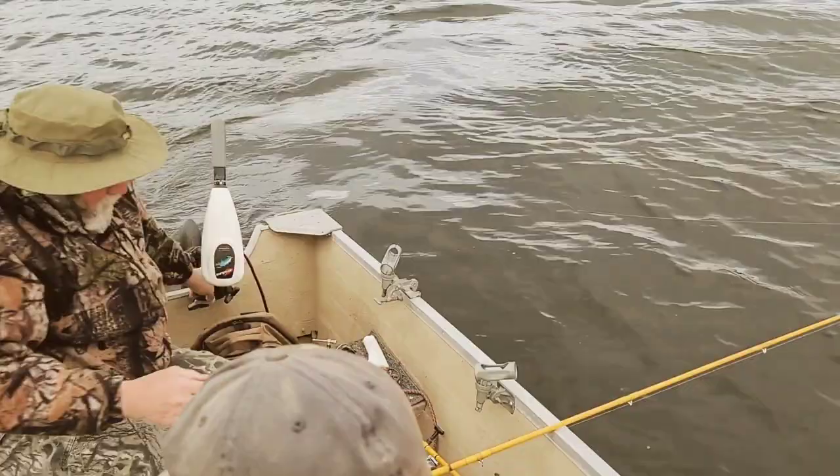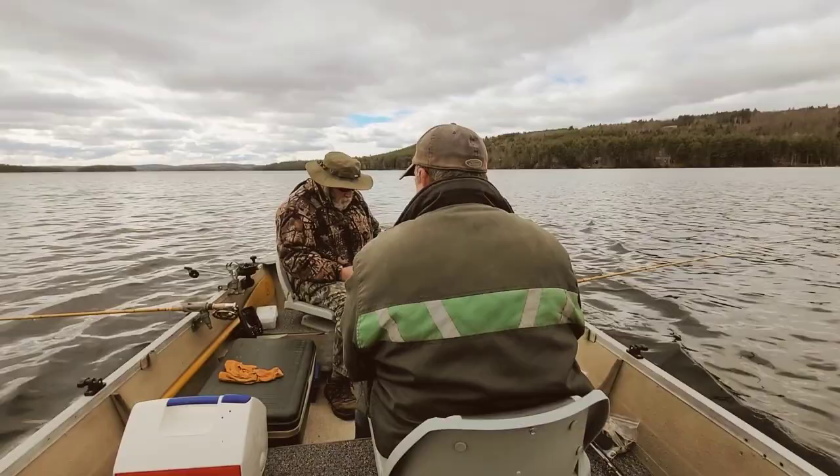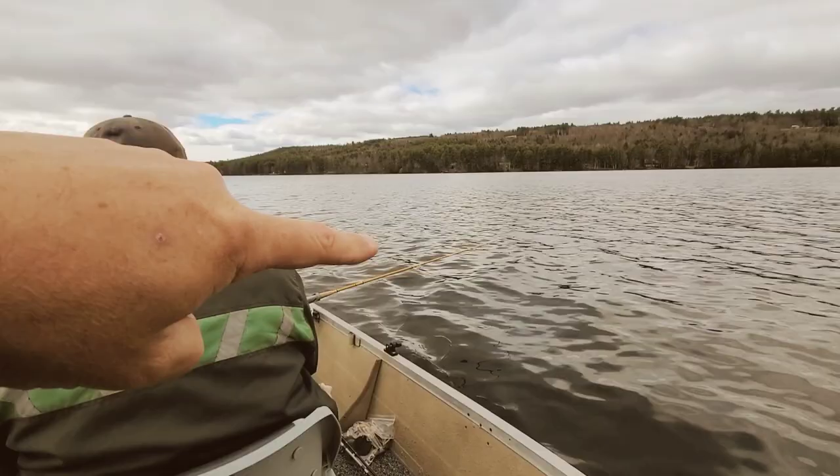Let them go in the water. We didn't take them out. We all caught one then, fellas. Yep. So we've caught 3 salmon so far. 2 on this rod here with a DB smelt.